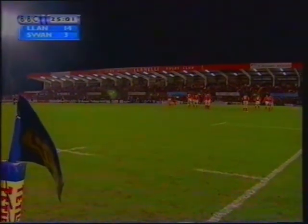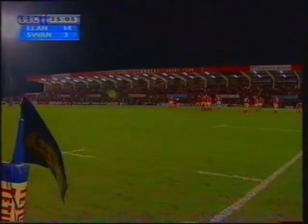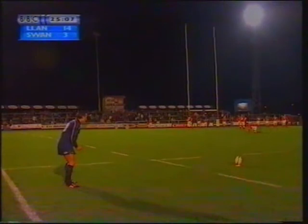Flag in the corner, absolutely lifeless. Very cold out there, but it's perfectly still as well.